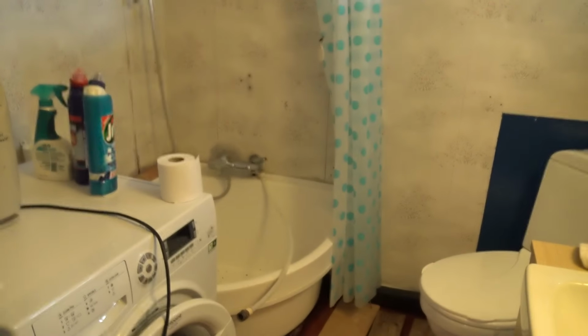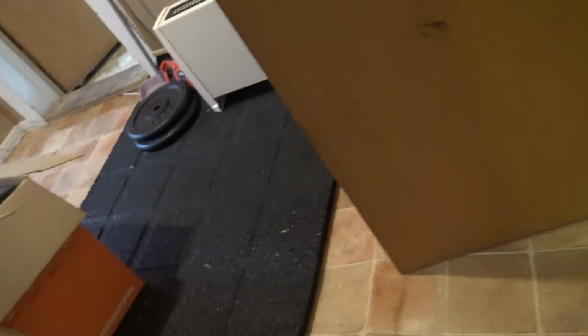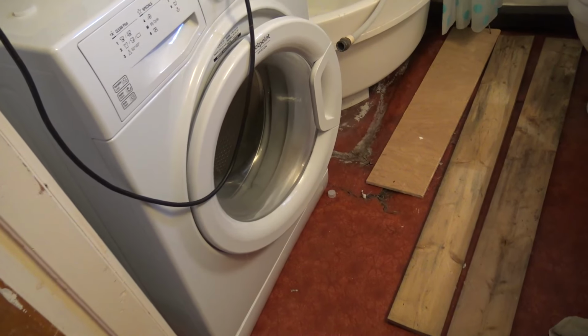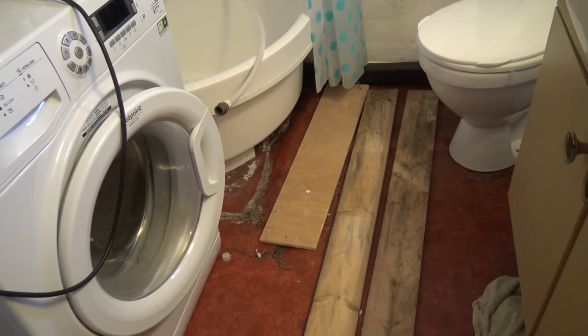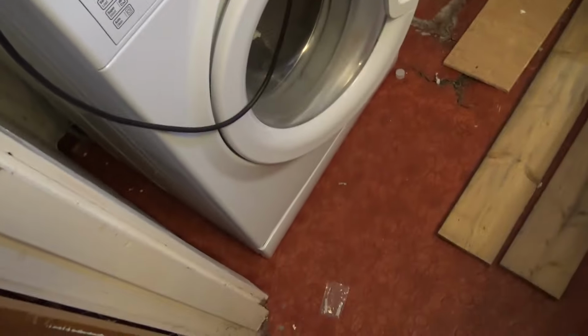So let's take a look at the bathroom. This right here, the shadow you see right here, that's actually an edge, because this part of the floor is taller than this part of the floor. I'll be fixing that, that's fine. And again, I'm going to move the door over. This bathroom is barely even worth talking about because I've got planks on the floor so that I can go to the bathroom without going through the floor. So it's pretty bad.